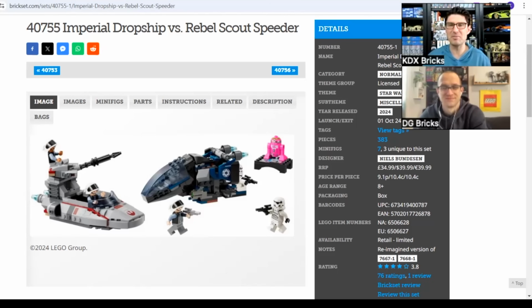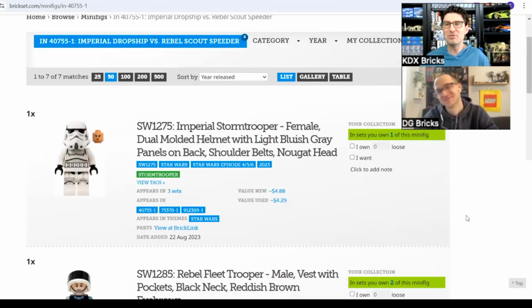It feels a little light on minifigures. So I actually think because of that, it's going to fly under the radar a little bit. I don't think this will be over-invested. I mean, there will be a lot because it's a low price point, but I don't think it'll be crazy over-invested in. But DG, you said the Astromech droid is probably not a big deal one way or the other.